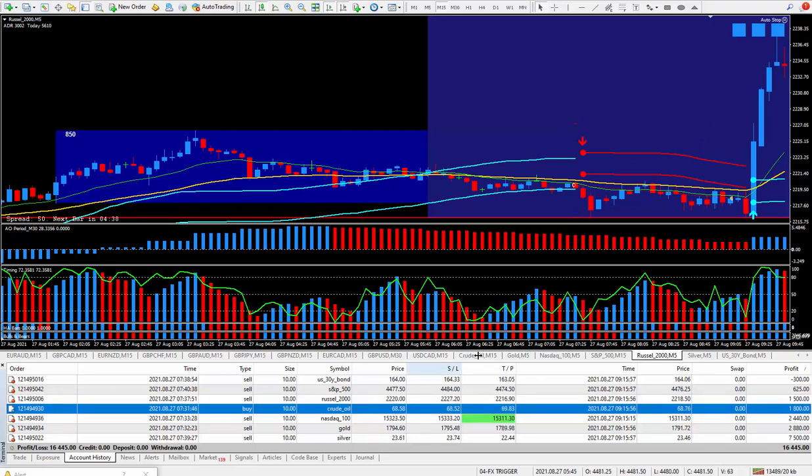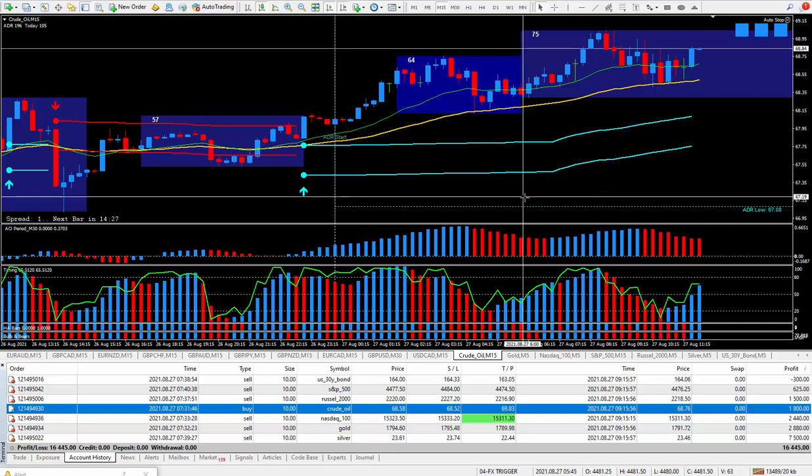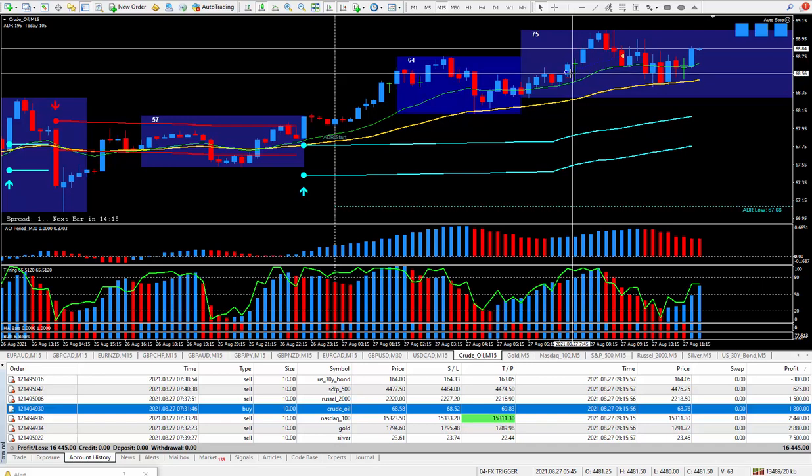Crude oil, this is the only one I bought. System was screaming to buy from way back here. Love my FX trigger. Did qualify for a great way to trade. Let's see where I got in the trade. Everything was perfect. Blue boxes, what more could you ask for? Took the trade at this cursor here.